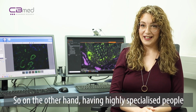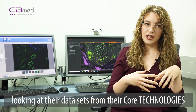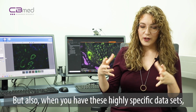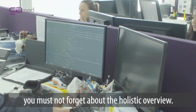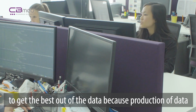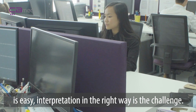On the other hand, having highly specialized people looking at the data sets from the core technologies is really a challenge, but we're very happy to have these data scientists in-house. But when you have these highly specific data sets, you mustn't forget the holistic overview. It's really important to have a very interdisciplinary team to get the best out of the data, because production of data is easy, I would say, but interpretation in the right way is the challenge.